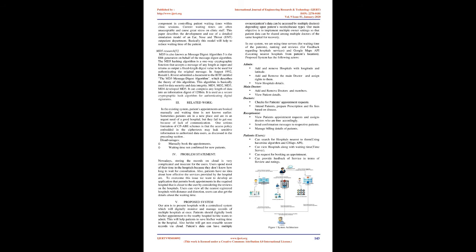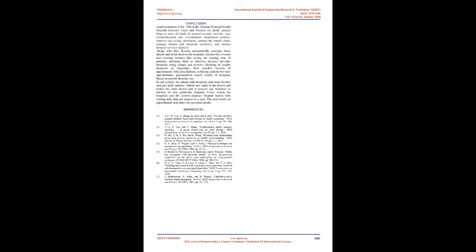4. Problem statement. Nowadays, storing the records on cloud is very complicated and insecure for the users. Users spend most of their time in the hospitals because they don't know how long to wait for consultation. Also, patients have no idea about how effective the services provided by the hospital are. To overcome this issue, we want to develop an application that permits booking appointments in the required hospital that is closer to the user by considering the reviews on the hospitals. Users can view all the nearest registered hospitals with distance and direction. Users can also get the details about the waiting time.